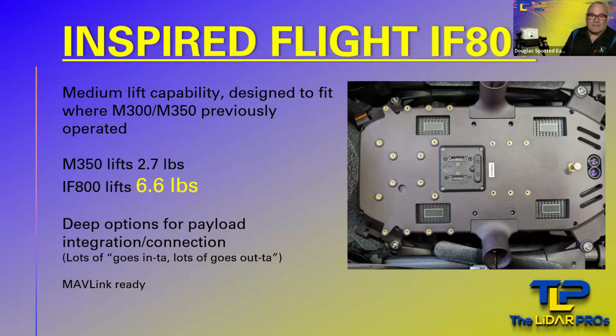One of the things about this is it is designed to accept all kinds of inputs and provides lots of different kinds of outputs or transmission of data, as well as powering different devices. So as you can see on the bottom of the aircraft, there are many reinforced brass hardpoints that are found on the bottom of this aircraft for a variety of different kinds of mounting systems. It would be very hard to find a payload that would not mount onto the IF800 system.